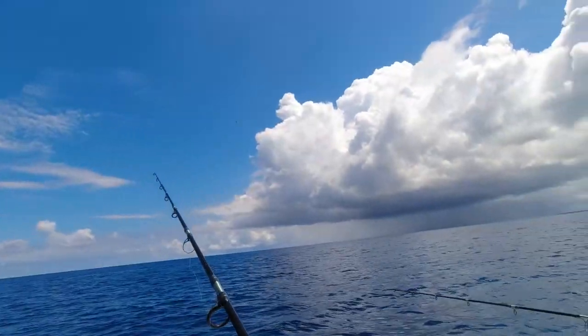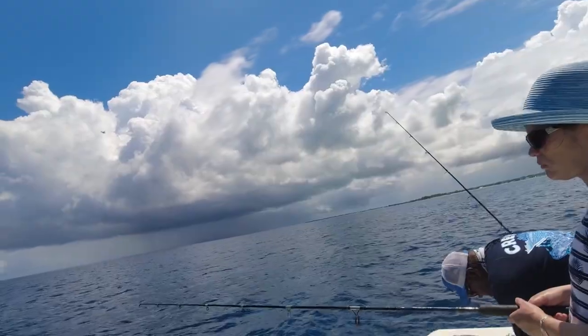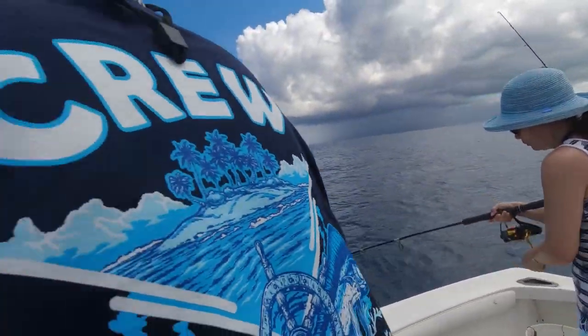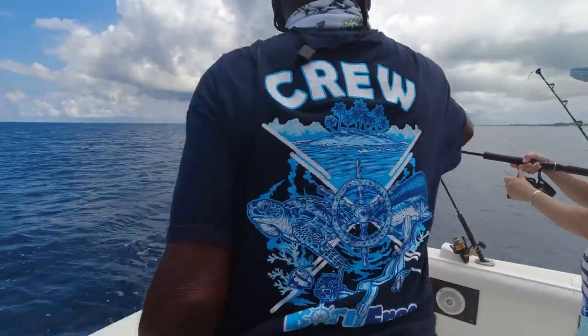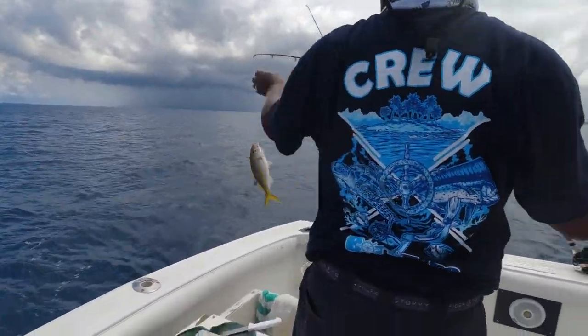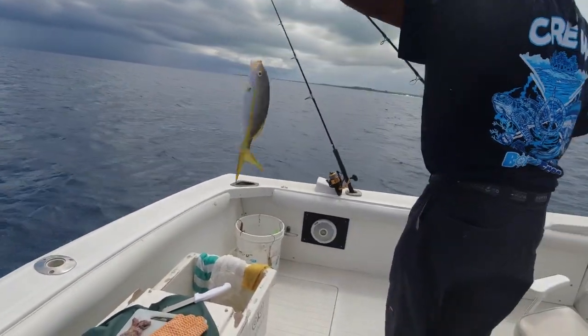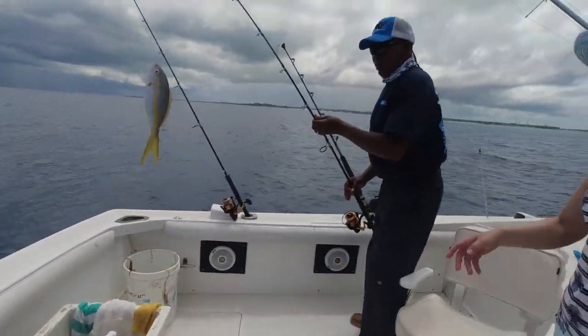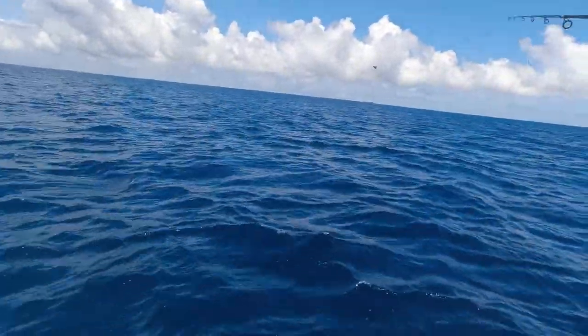The water is beautiful, and we had some nice success at this first spot. Here my wife is reeling in her yellowtail snapper. Unfortunately, that turned out to be the only one we caught that day. 8 hours of fishing in the Bahamas, one snapper.